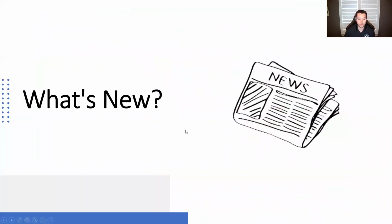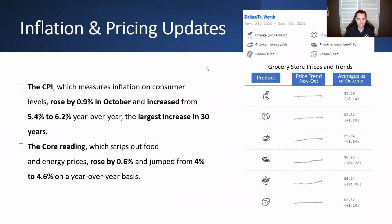Now, what's new in the news, right? That's why we're here. This is a weekly update. So let's talk about it. And the number one thing going on right now, if you've turned your TV on, it is inflation, guys. So inflation and pricing updates, just to give you an idea: CPI, which is the Consumer Price Index and measures inflation on consumer levels, rose 0.9% in October, an increase from 5.4 to 6.2% year over year.